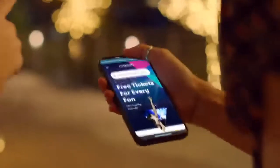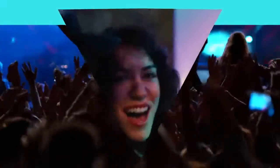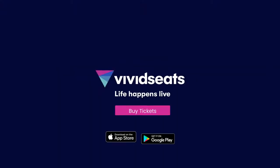Vivid Seats, your ticket to more tickets. So tell your friends you'll buy, because every 10 tickets earns you a reward credit for next time. Earn rewards with every purchase. Vivid Seats, life happens live.